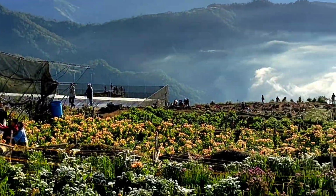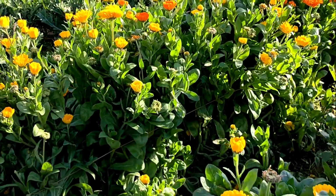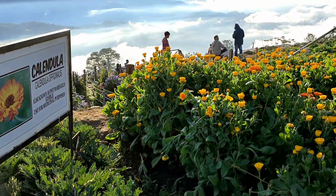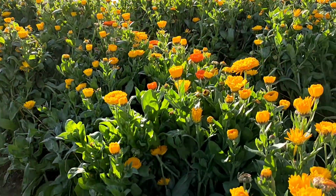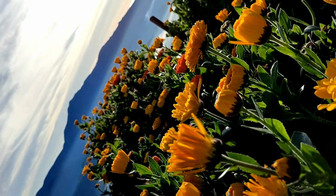The first time I saw the Northern Blossom Flower Farm, I was amazed, and all I can say is God is great. The view at the flower farm is breathtaking, and we can clearly see the majestic Mount Pulag, which is the highest mountain in Luzon. Also, we can see different kinds of plants and flowers such as the echeveria flowering plant, cabbage rose, snapdragons, rice flower, and sunflowers. The snapdragons we saw have different kinds of colors such as blue, red, pink, and purple.